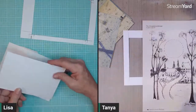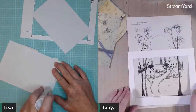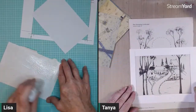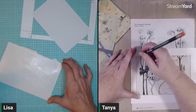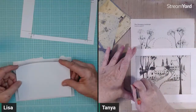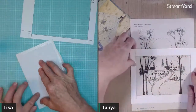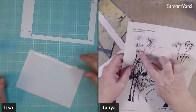I had this fun one. But I knew it would be hard for me to decide where to put the image if I didn't have something to look through. Okay, and these will make little images right here.